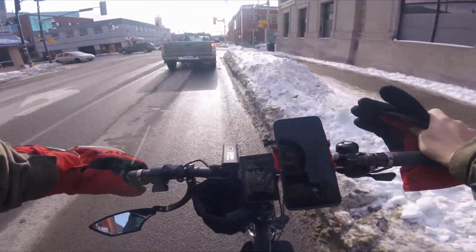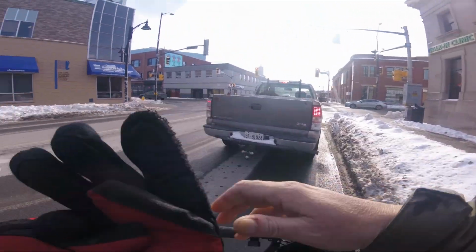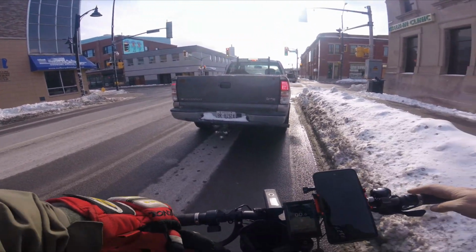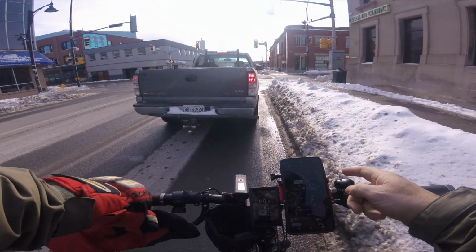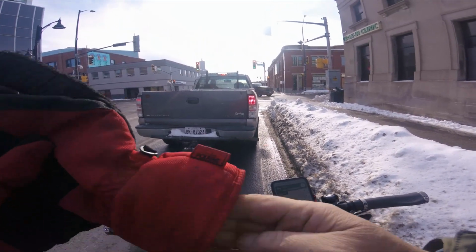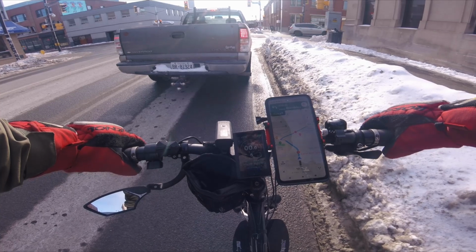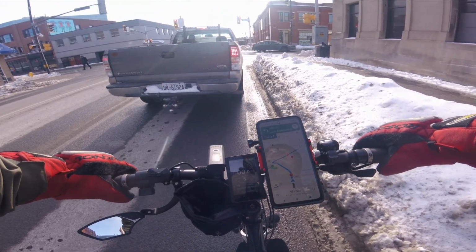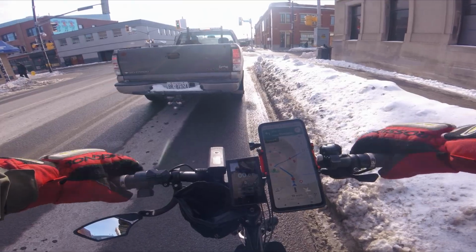So I'll start up the map, because here we are at Elm and Elgin. This is pretty much downtown here. In 500 meters, turn left toward Riverside Drive. So we'll see what kind of path this is.